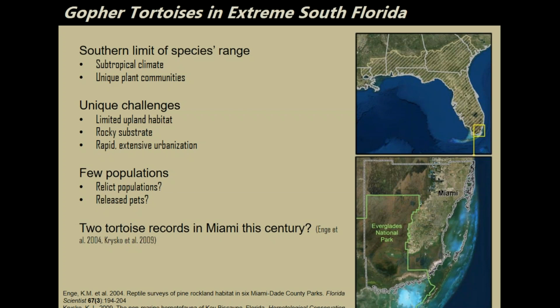There are few populations, and what's difficult to tell with tortoises this far south is whether they're the relics of a much larger historic population or if they are pets that people have released. You might have heard that we have lots of issues with introduced reptiles in Miami. And a review of the literature published since 2000 indicates there have been 2 reports of gopher tortoises in Miami. So that's where we're starting in terms of what we know about tortoises in Miami-Dade County. It's not a lot.